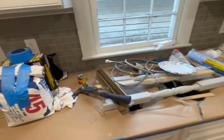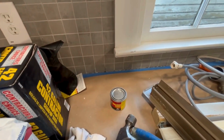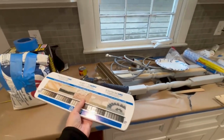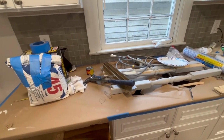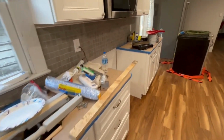One little thing I was gonna do, you remember we talked about how we need to recaulk by where the countertop meets the tile. So I brought in my tile color samples. We're gonna see if we can figure out what color that grout is, and then hopefully we can get the caulk in that color to match.